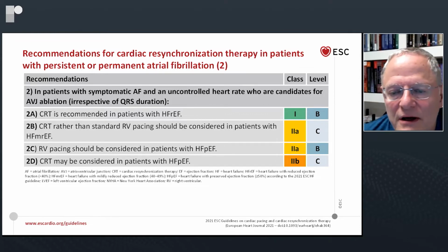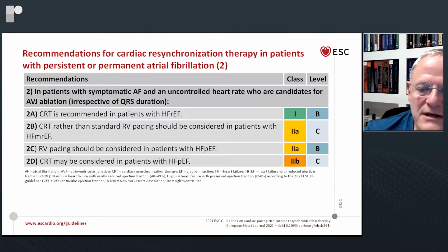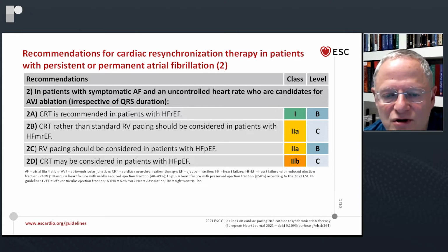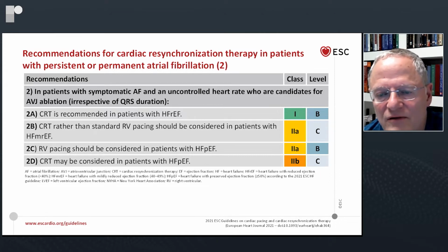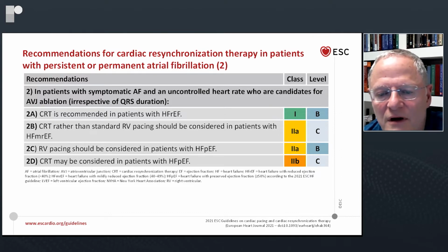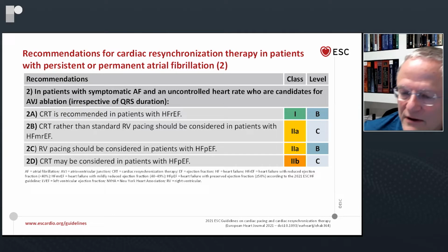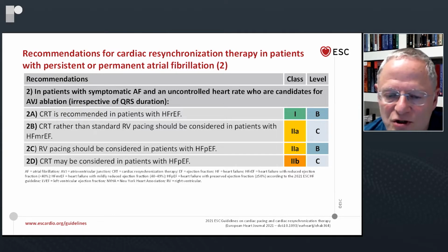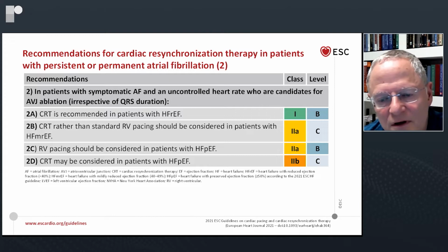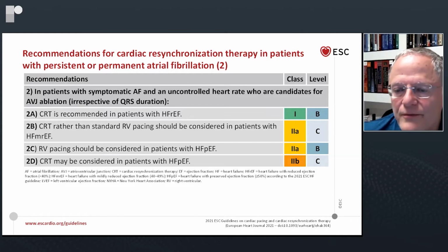In patients with symptomatic atrial fibrillation who have uncontrolled heart rate, who are candidates for AV junction ablation, CRT is recommended, as I mentioned before, in patients in whom the ejection fraction is reduced, CRT rather than standard RV pacing, and in those who are between 40 and 50%. RV pacing should be considered if the ejection fraction is preserved. And at a lower level of recommendation, you can also consider CRT in patients with normal ejection fraction, but we thought it was a little too far. Therefore, we gave it a 2B indication.